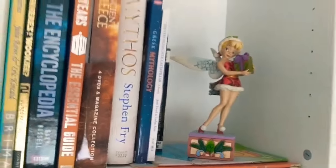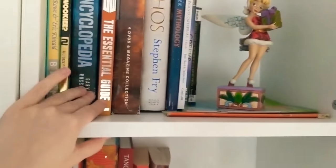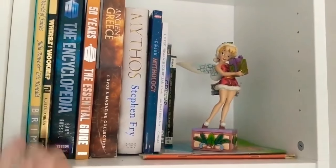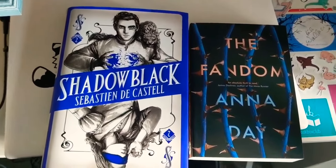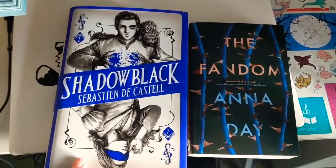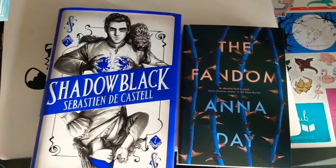So that's that. And finally, before we go on to my Kindle, this is mainly my mythology, like Stephen Fry Mythos, a few Doctor Who books, a Star Wars one, and an old fairy one, and Tinkerbell. So that's it for my bookshelf. And there's two other books here which are on my to be read list. Shadow Black, which is what I'm reading now, by Sebastian de Cassel, and then there's The Fandom by Anna Day, and I'm excited to read those two and do a review as well.